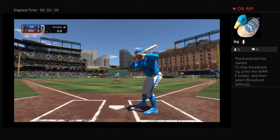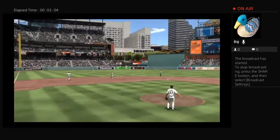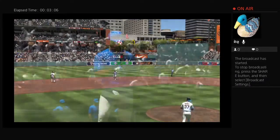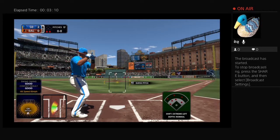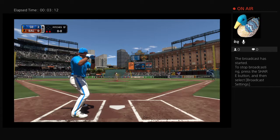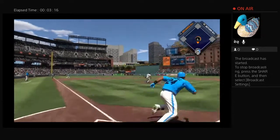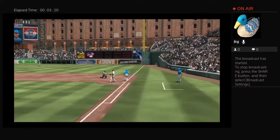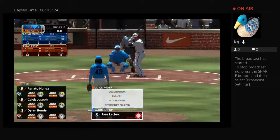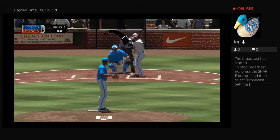Ready with the first pitch. Here it comes. Swing and a liner, but unfortunately right at the shortstop for the second out. Ready for another chance. Gary Sanchez, 1 for 1 after a single his first time up. Hard ground ball. Defense played him perfectly. Throw on to first, gets him, and the side. Now at the plate, Renato Nunez as we move on to the bottom of inning number 3.